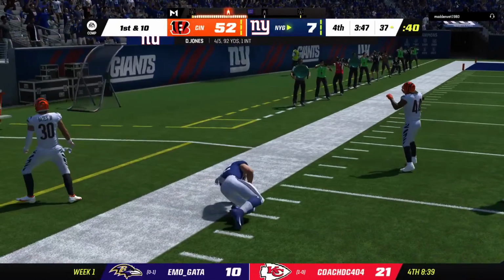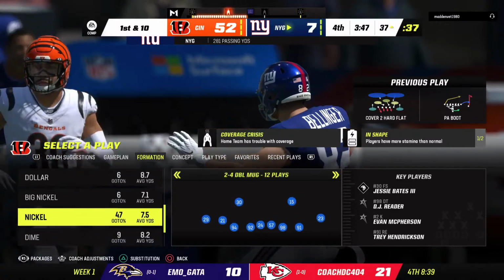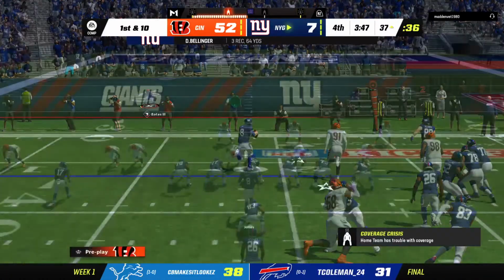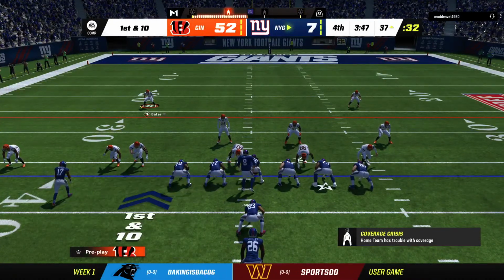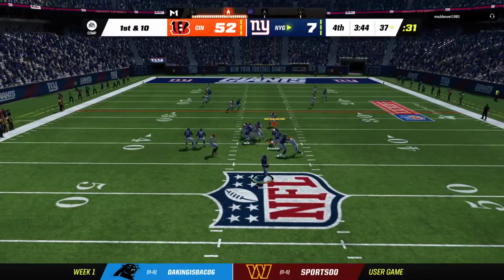Well done. But he's going to be out of bounds, but not before he takes it inside the 40. Big yardage after the catch. That one winds up going for 36. So how about that for a chain mover? They're all the way down inside the 40 now for 1st and 10. Throwing, Jones.